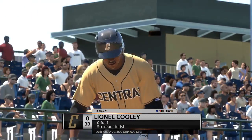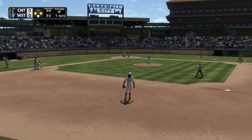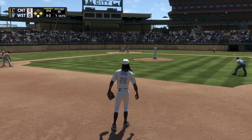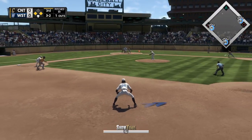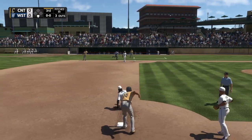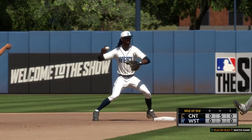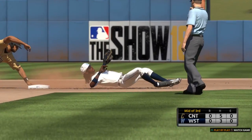Striding in once again, Lionel Cooley. He'll look to bounce back after striking out his last time up. Now the 3-2 pitch. Whitney to the left. Scooped up. One there. On to first, and he really paid the price at second base, but it's a double play, and the inning is over. Your basic 6-4-3 will get him out of danger. We've played 2.5. No score on the show.